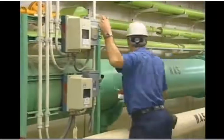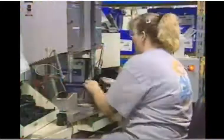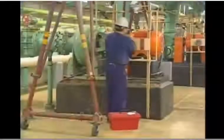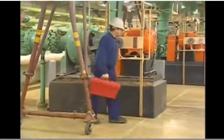You have a choice. Don't compromise your safety to save a few minutes. Respect the risk and keep your hands out of harm's way. Injuries occur because your hands were in the wrong place at the wrong time. Don't allow that to happen. You control the safety of your hands.